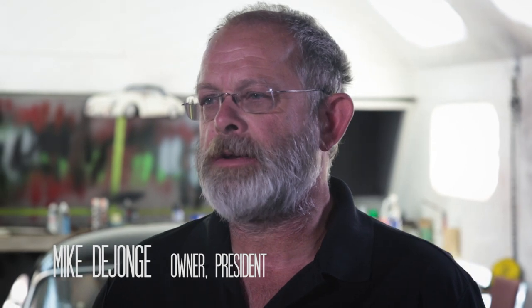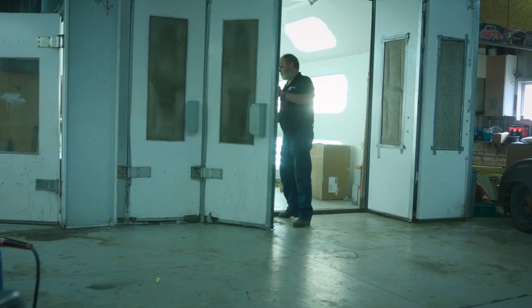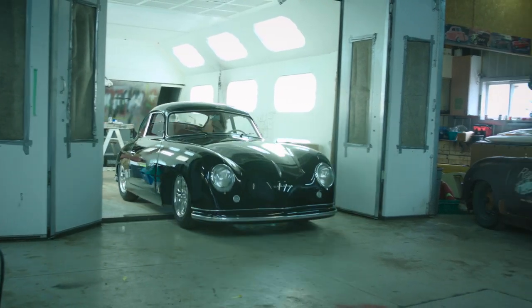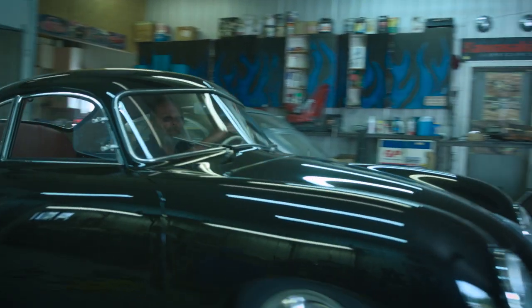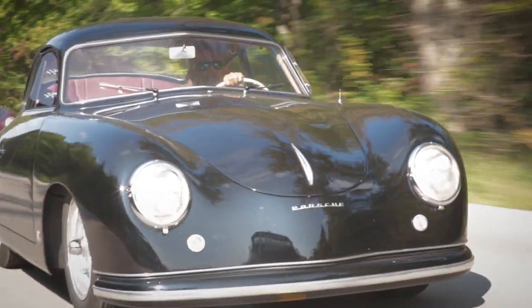from Restoration Design. I'm the owner and president of Restoration Design. And we produce quality Porsche parts. We bought the business, and yes, it's feeding my hobby, but primarily the purpose of the business is to create jobs and to produce quality parts for many people that the parts are needed for. We saw that there was a big need for quality Porsche parts that fit on the cars.